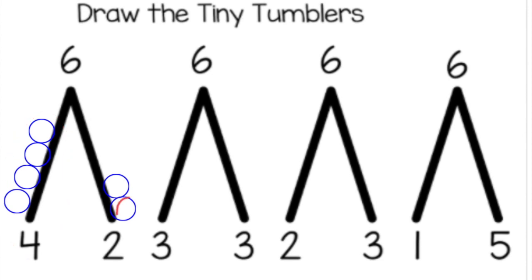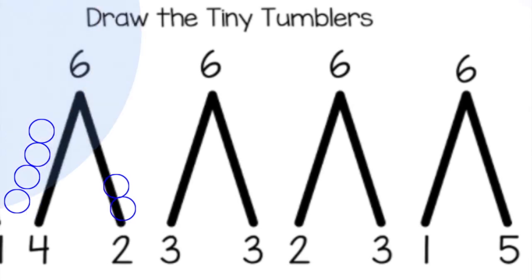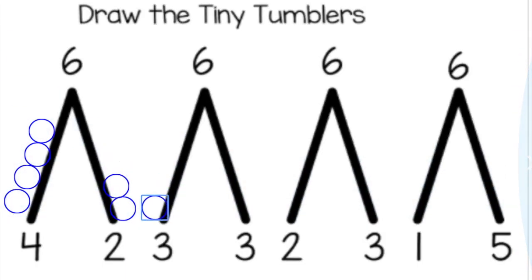Let's add on 5, 6. Is that the same as this number up here? It is. Let's do the next one. What's this number? 6. All right, touch and drag with me or draw them on your own. All right, touch and drag with me.